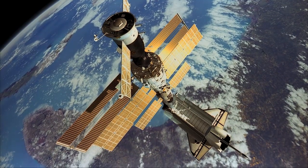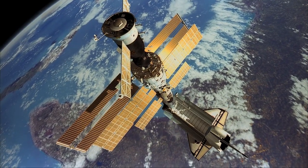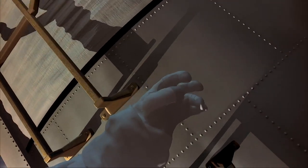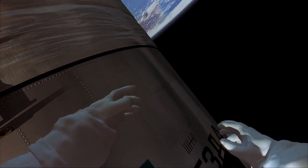Working outside in the vacuum of space is a dangerous business. First, you calculate all the risks. Then, you learn how to deal with them.